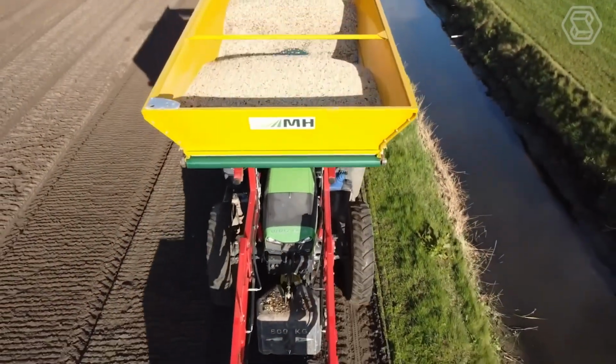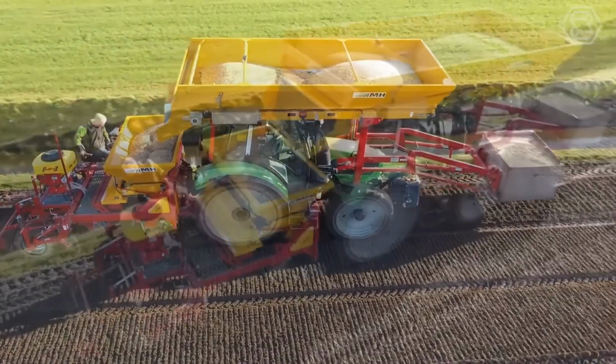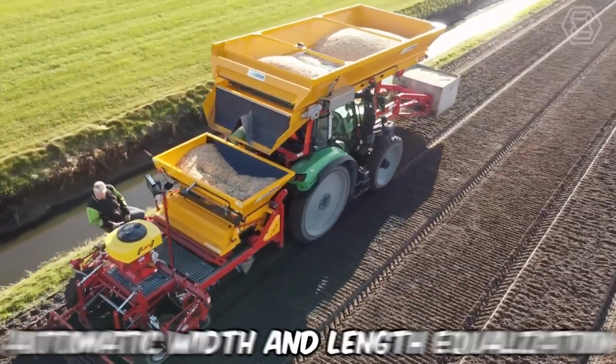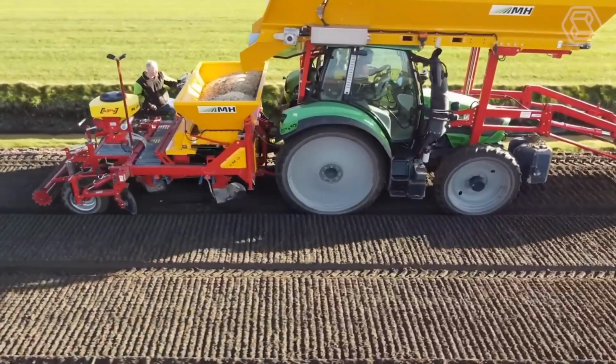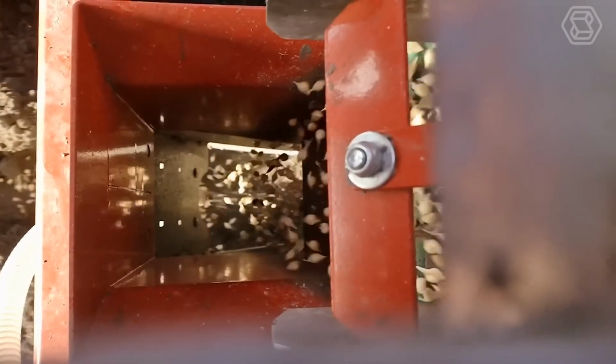You're looking at the productive and incredibly efficient planting machine MN. Its new support frame is equipped with an automatic width and length equalization, the Creamer telescope counting device, and a dropping funnel with vibrating ruler.